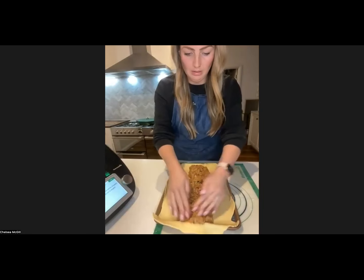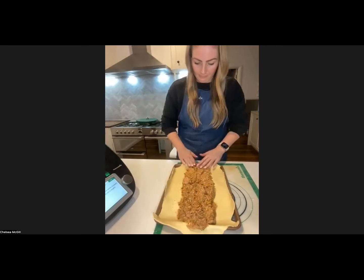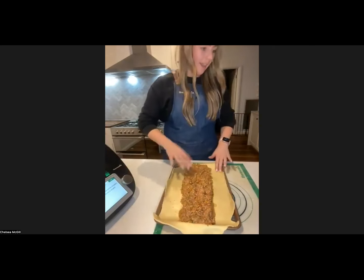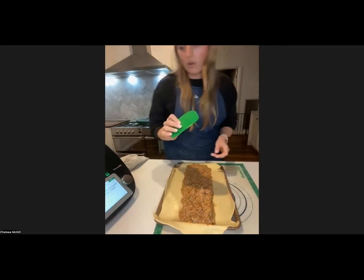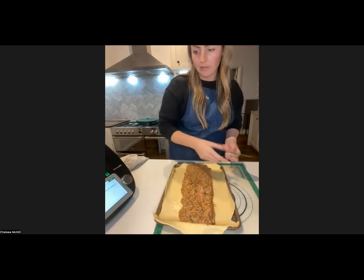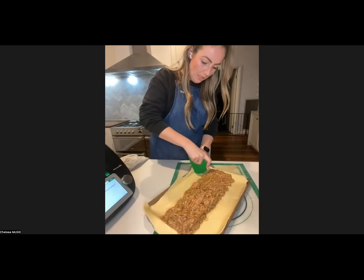Just going to go something like this. All right, and then just going to wash my hands again. We are just going to go along with a dough scraper or your spatula. You can use a knife if you don't have a baking mat under there. We're going to cut our pastry into strips about 2 centimeters wide.